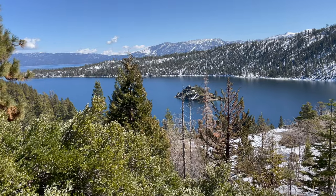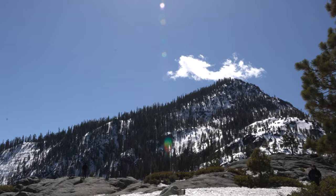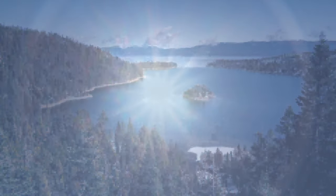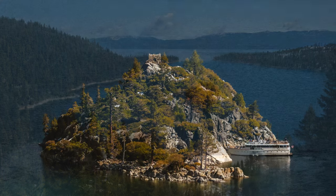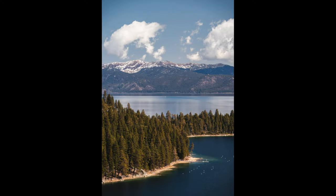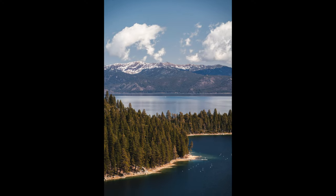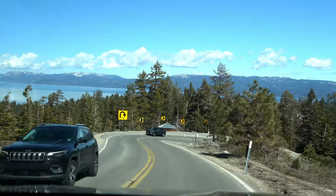We did part of the Vikingsholm Trail and got to see some different viewpoints. It was super beautiful. We're not going to do the whole thing, but look at this view. Now we're going to go find some other areas to explore. It was close to lunchtime, so we headed back down the mountain.